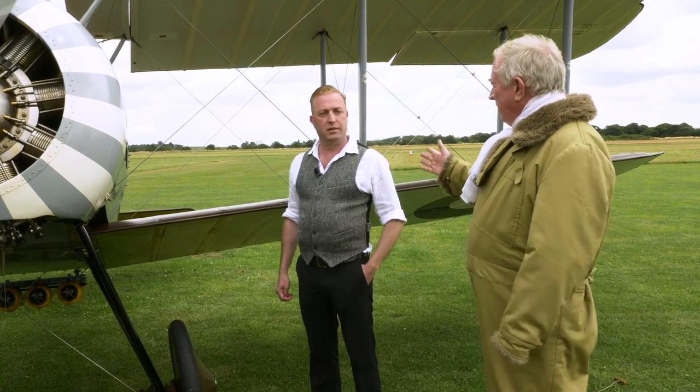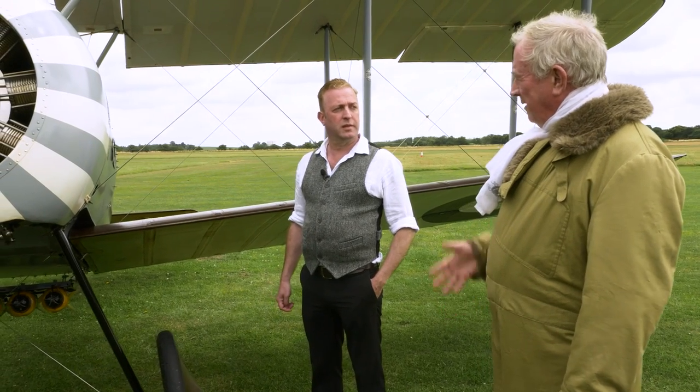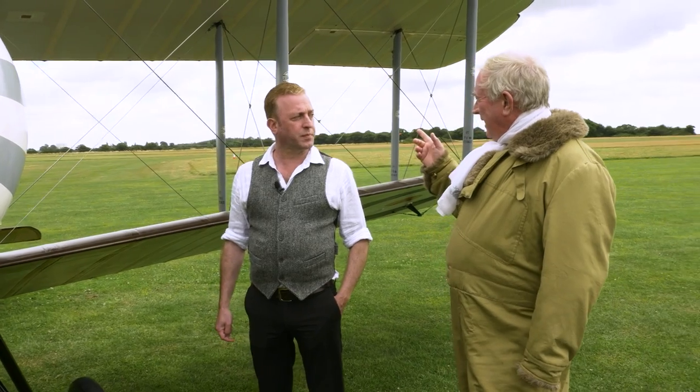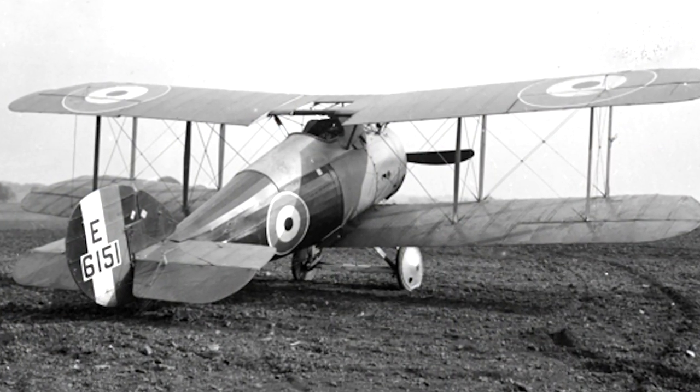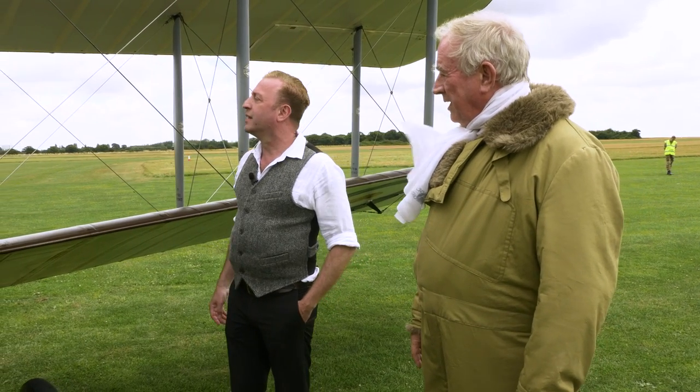And as you slow down, it will weathercock into wind, which, unless the wind's straight down the runway, is going to cause a problem. So back in the day, they didn't have runways. They just had open fields, yeah. So that you could go in any direction. You go in any direction.